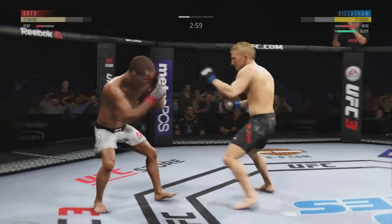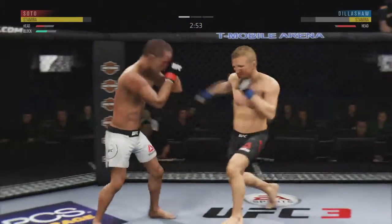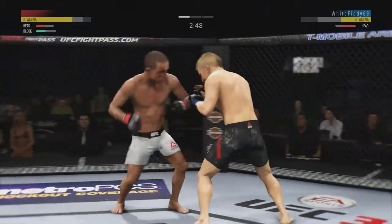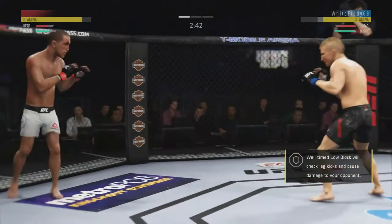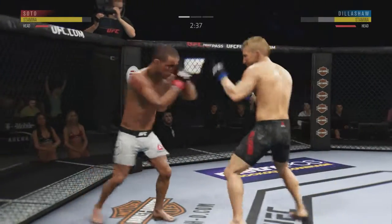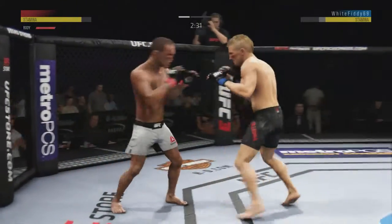Good right hand on the top. He's hurt. He's hurt. He's rocked. Oh, he might be out. And just inches away from landing one of those big right hands. Soto gets caught with that punch.